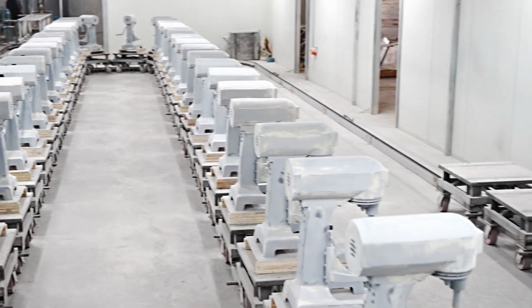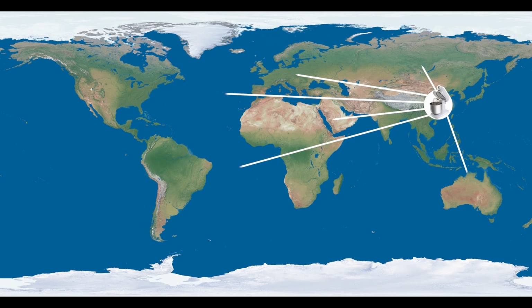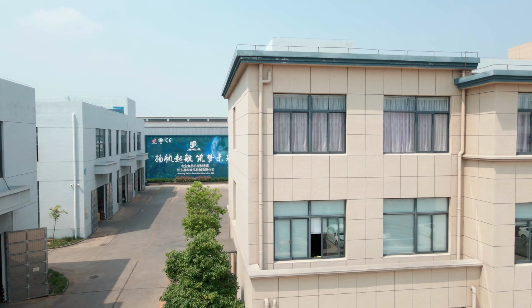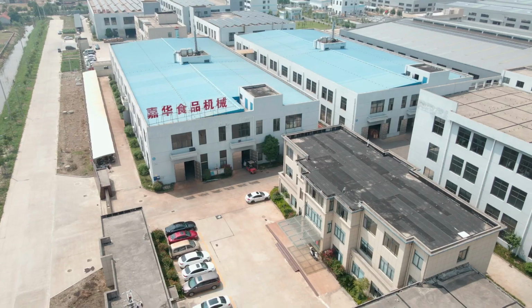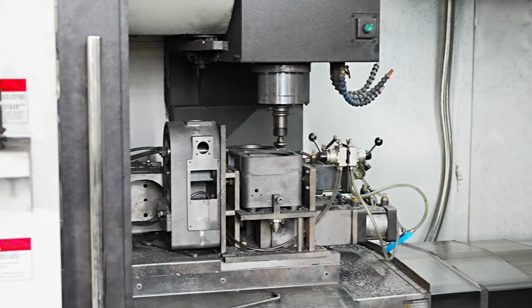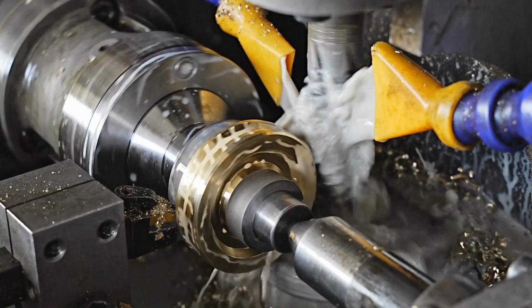renowned and professional factory. Our products are primarily sold to areas such as Europe, United States, South America, Middle East, Russia, and so on. Our food machinery factory is equipped with multiple efficient production lines. We produce a large quantity of high-quality kitchen equipment each day.